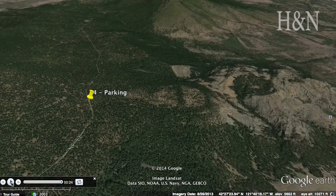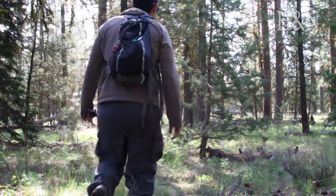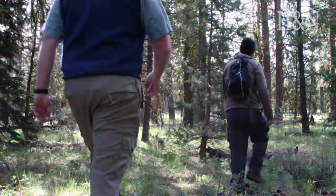From the parking spot, we headed east across unspoiled forest for a little more than a mile. The trees began to break, revealing the Badlands.